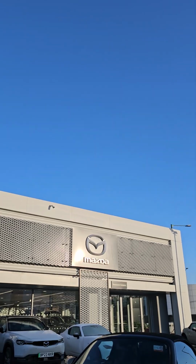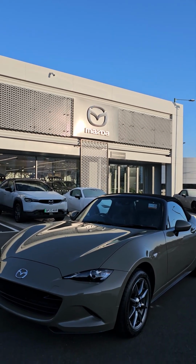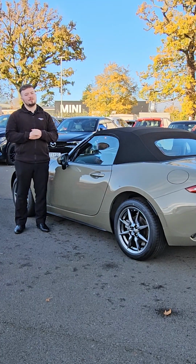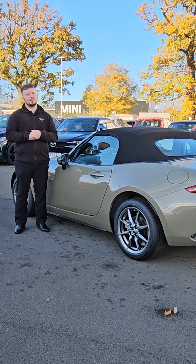This stock vehicle, we are running a discount on at the moment, so the cash price is $24,895. But if you aren't looking for a cash price, we are offering finance as well. So give us a call or come and see us, and we can give you a quote on that also.